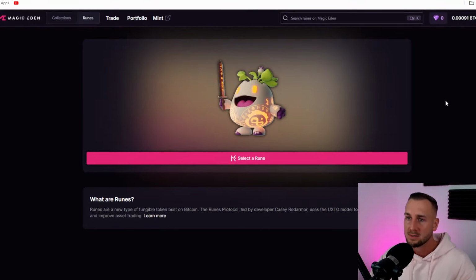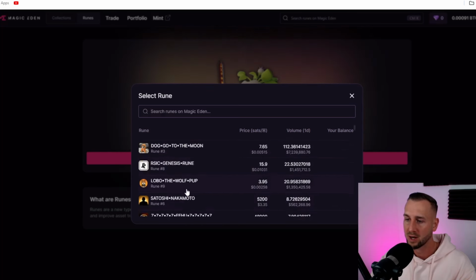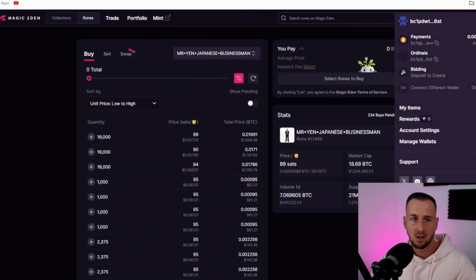Now, what we're going to do is we're on Magic Eden here. You can see the page here. It's directing us to select a rune. We're just going to click into this. This will come up directly with the ones you own, and then it'll go into the market cap order of the others in here. So I'm going to be buying some more of this in today's tutorial. If the wallet is not logged in, in the top right hand corner, you just want to log in, and that'll direct you to connect your wallet, maybe sign a message on your wallet.